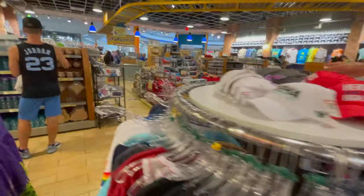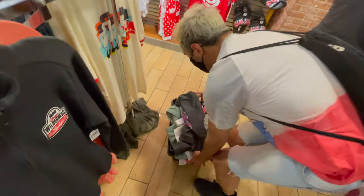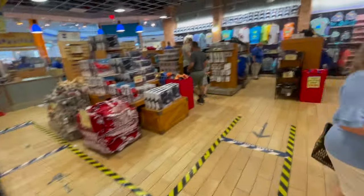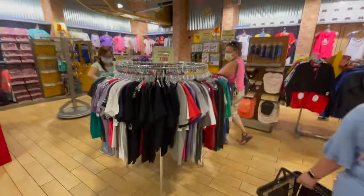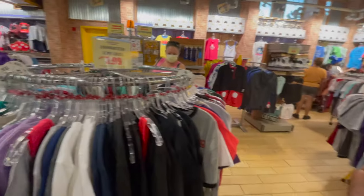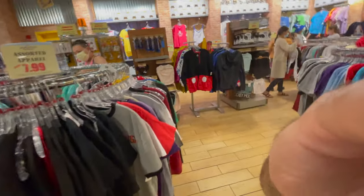Okay. And our cart. Our basket. So it looks like we've got one more row of clothes here. This is the assorted apparel. Okay. So do you want to hold it on you this time? Okay, that sounds good. I'm starting to get shopper's fatigue.